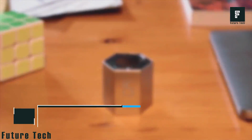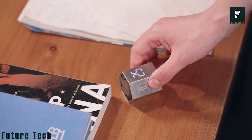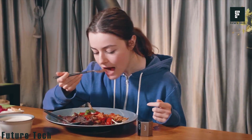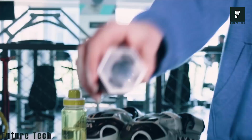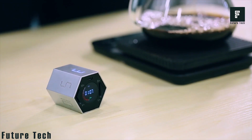3. Ticktime. Ticktime allows you to manage time like never before, making it feel as though there are more than 24 hours in a day with its unsurpassed time management technology. You can make every moment of the day count with this sleek and futuristic gadget.